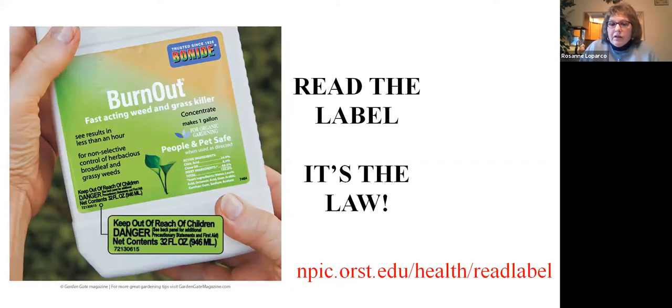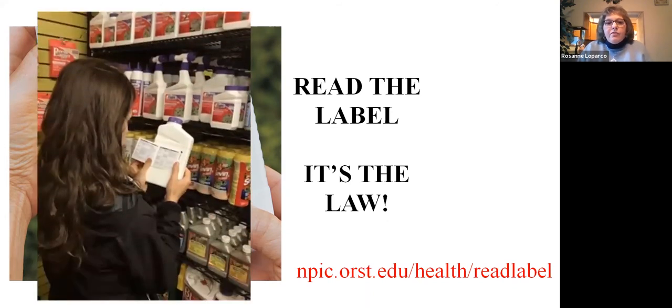It's NPIC.org, on state, O-R-S-T, pests.edu. And then if you do /health/read label, or it has a really neat search engine, you could put in the search engine how to read a pesticide label, and that will walk you through the different parts of a pesticide label. And I say read from front to back.